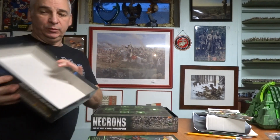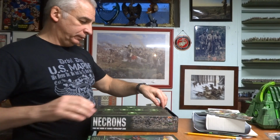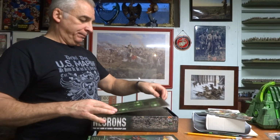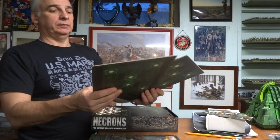So, as we delve into this little thing, you get a double-sided game board, and these all go together. Got another double-sided game board, another double-sided game board. Okay, so you get three game boards.